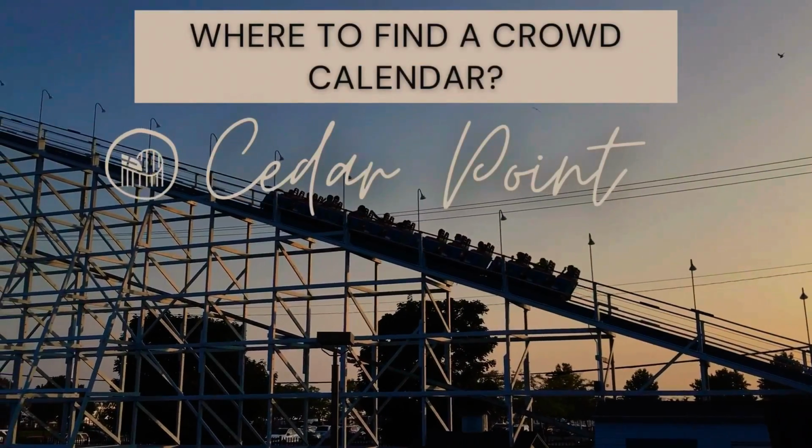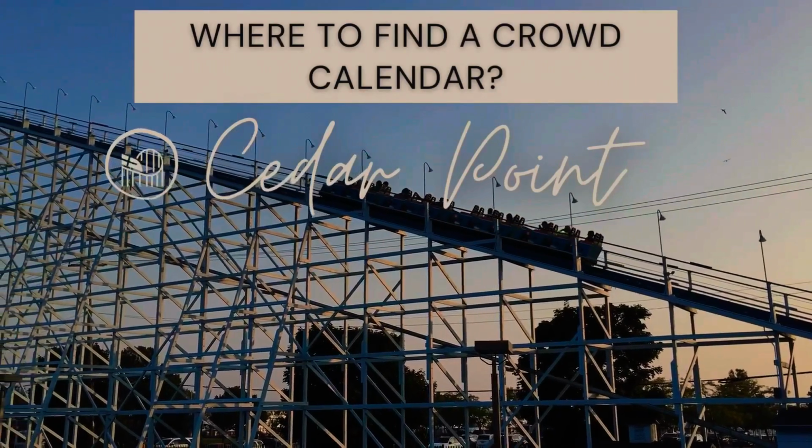Now, you may be wondering, where can I find this mysterious calendar? Is it online anywhere? Of course you can find it. You can find a list of the Cedar Point calendars over at ThemeParkHipster.com. You can also go on QTimes.com to check out their crowd calendar that covers theme parks across the whole world.